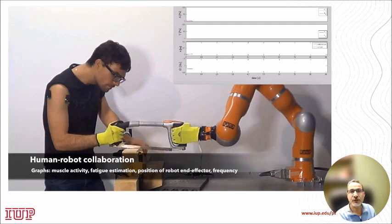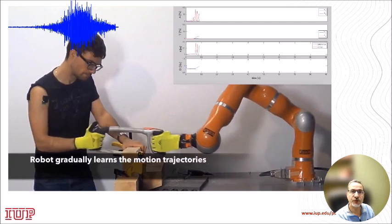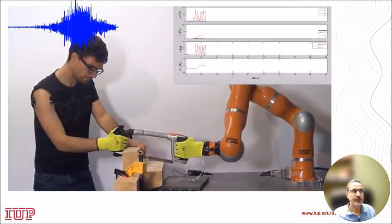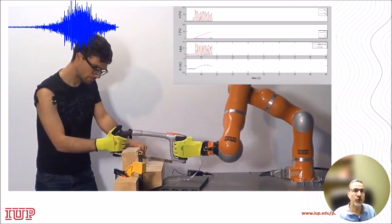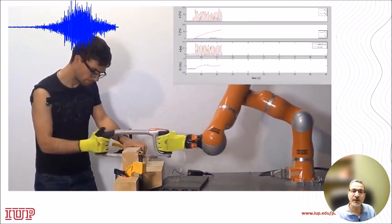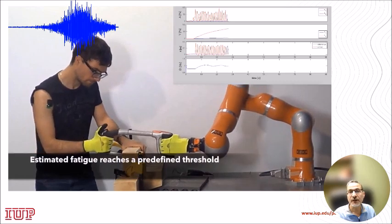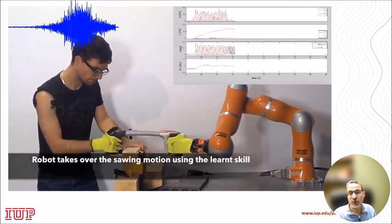Let's illustrate with an example. As you can see, this person is doing muscle exertion. On the top, you can see the muscle is firing. We're measuring the amplitude of the muscle activity in volts. With time, we're going to start getting fatigued, so muscle activity can be an indicator of muscle fatigue. The lower the amplitude, the more fatigued we are.